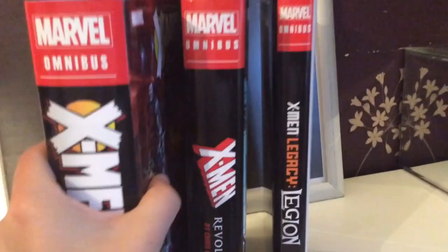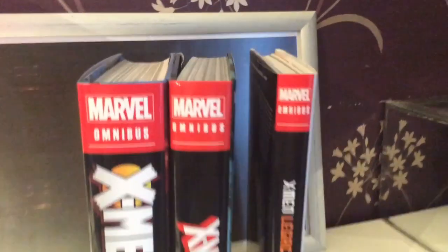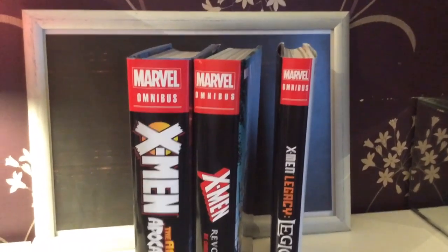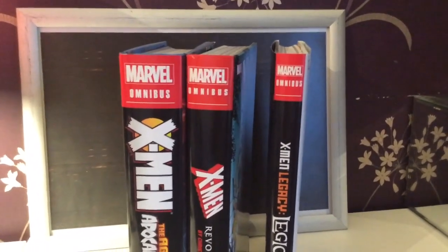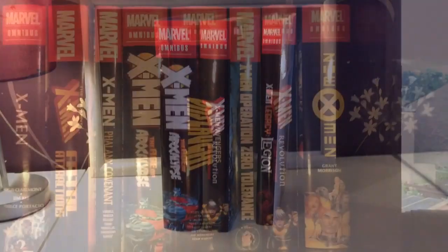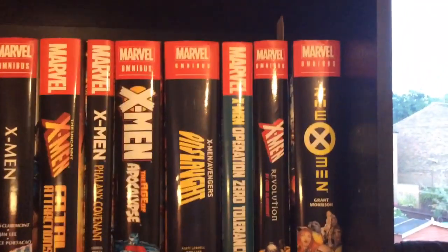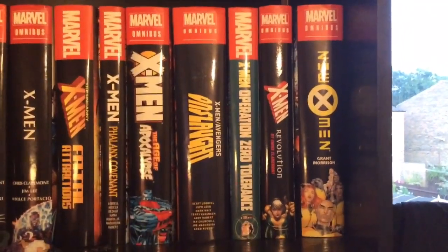I'm trying to think by size, height. Sorry. Yeah, it is the same height. Like I said, when I got it, I was like, whoa, that looks a bit small for me. But it's not. It is the same size as our omnibuses. And here it is on the shelf with the bookmark ready for me to start reading it.